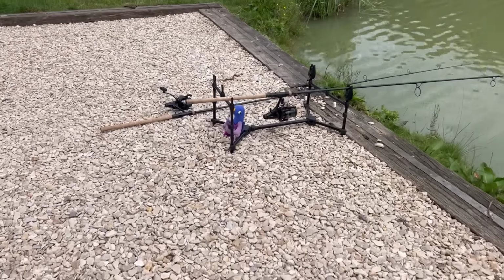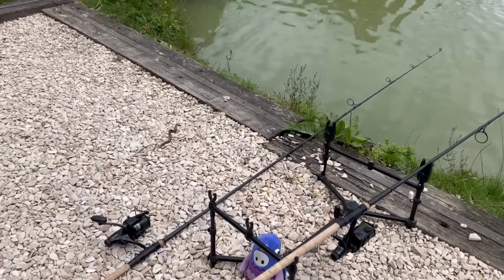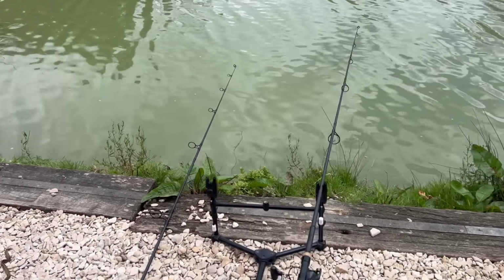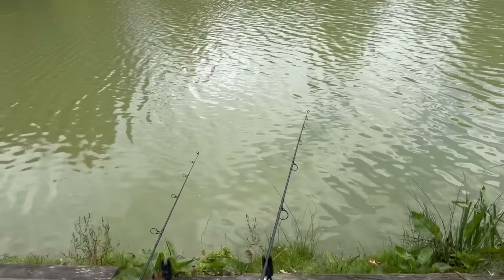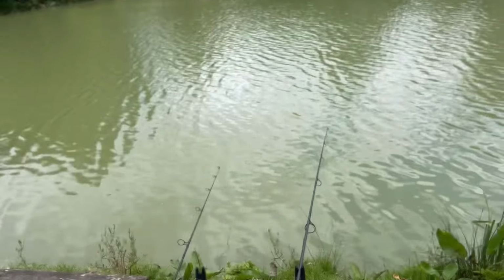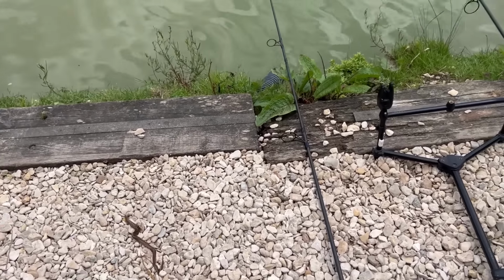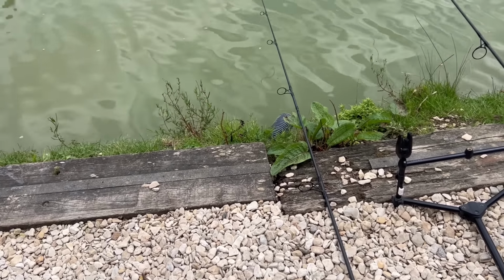Right, well, I've got a couple of hours left. I thought I'll quickly reset the rods for the last couple of hours. And good job I did, because I reeled them both in. They both came in with reeds on them, so I was too tight to the reeds. So I've dropped it back a little bit now. But I cast the left one out, and it started dropping back, and I thought, oh, it's just a line settling.